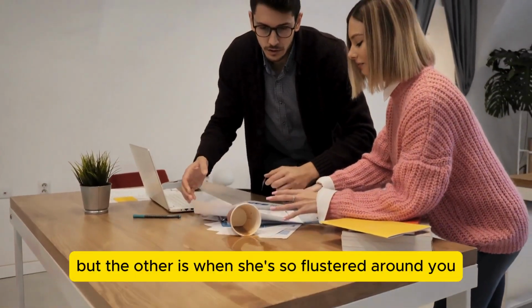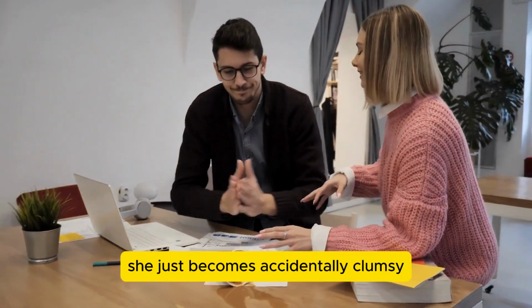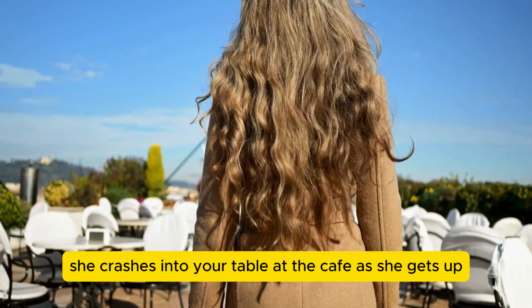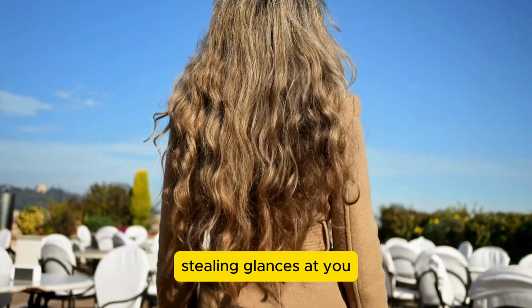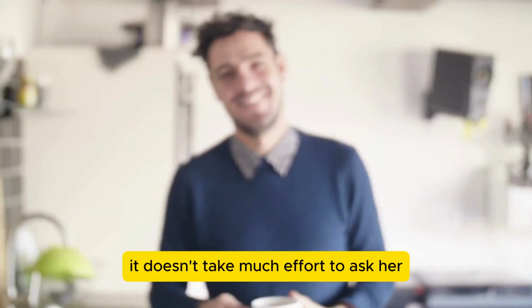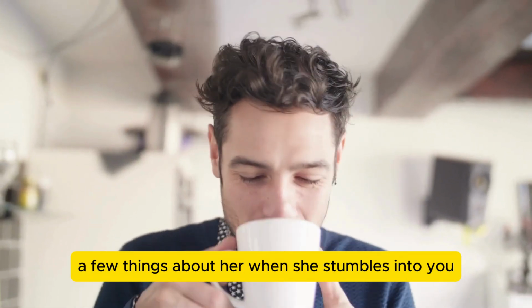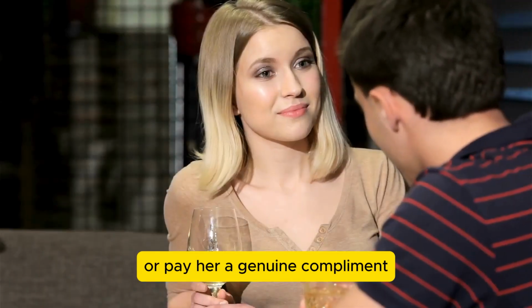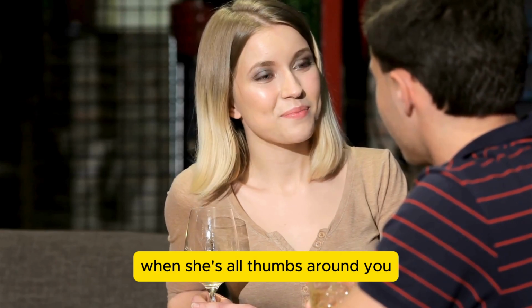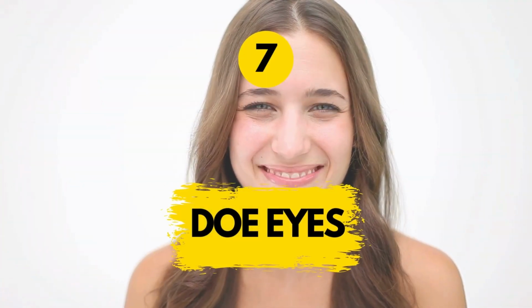But the other is when she's so flustered around you she just becomes accidentally clumsy, or she crashes into your table at the cafe as she gets up after you've already caught her stealing glances at you. Either way, if you think she's cute, it doesn't take much effort to ask her a few things about her when she stumbles into you, or pay her a genuine compliment and see how she reacts when she's all thumbs around you.